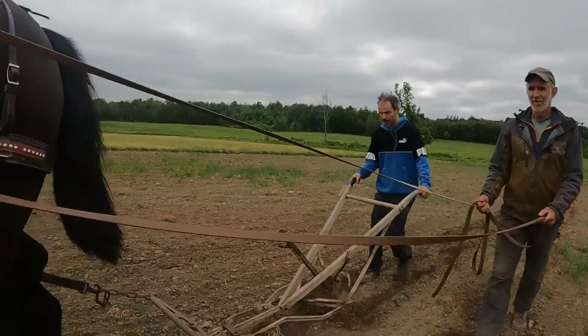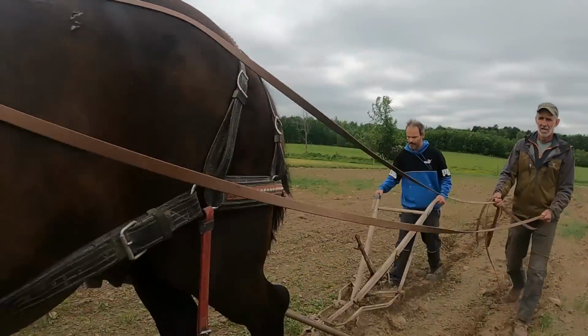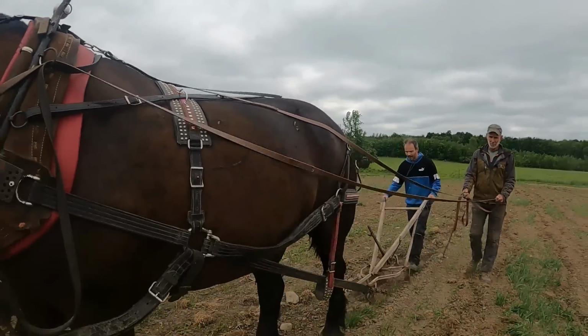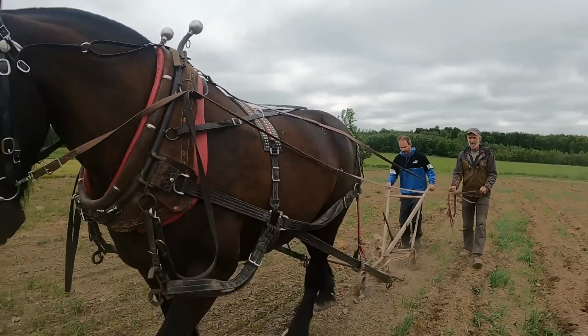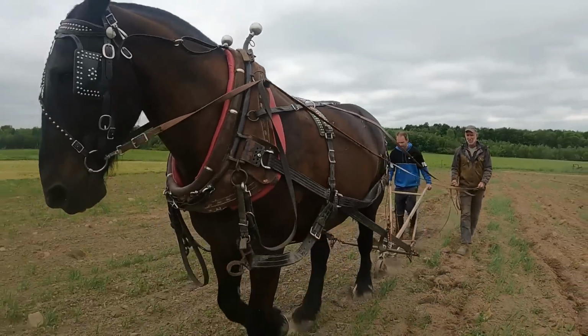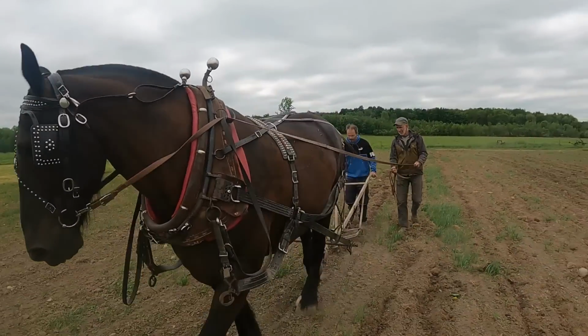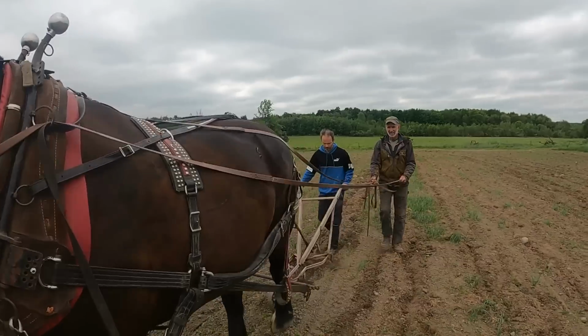This is not a very big piece of corn, so it really won't take us too long to cultivate it, and I hope to cultivate it quite a few times because of all this quack grass. The more I cultivate it, the better off it will be.